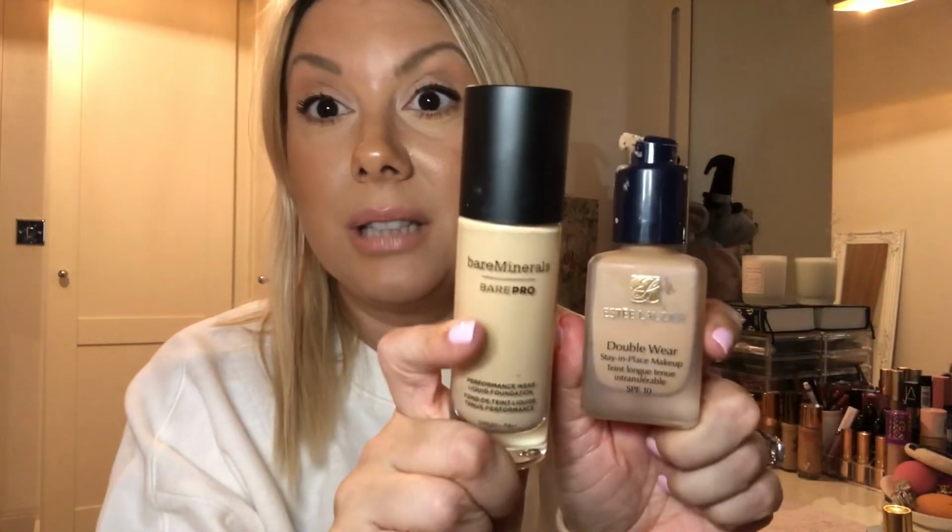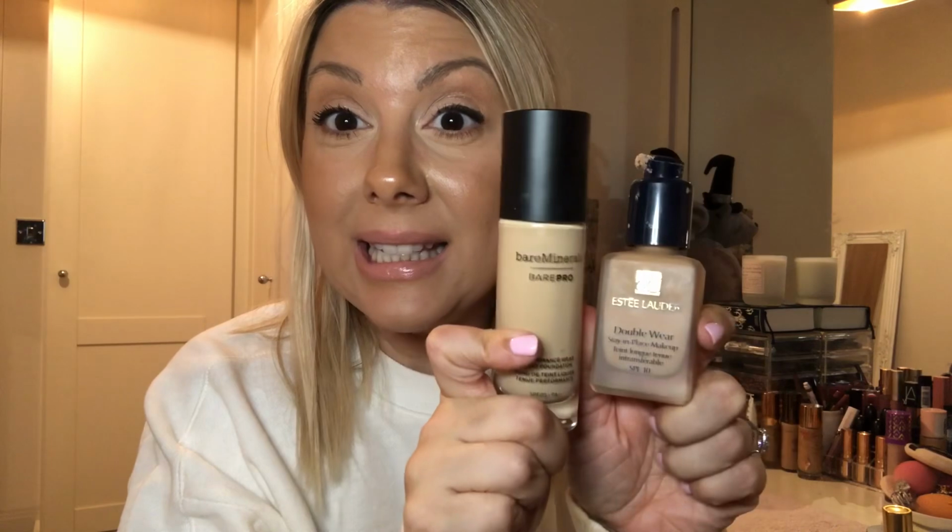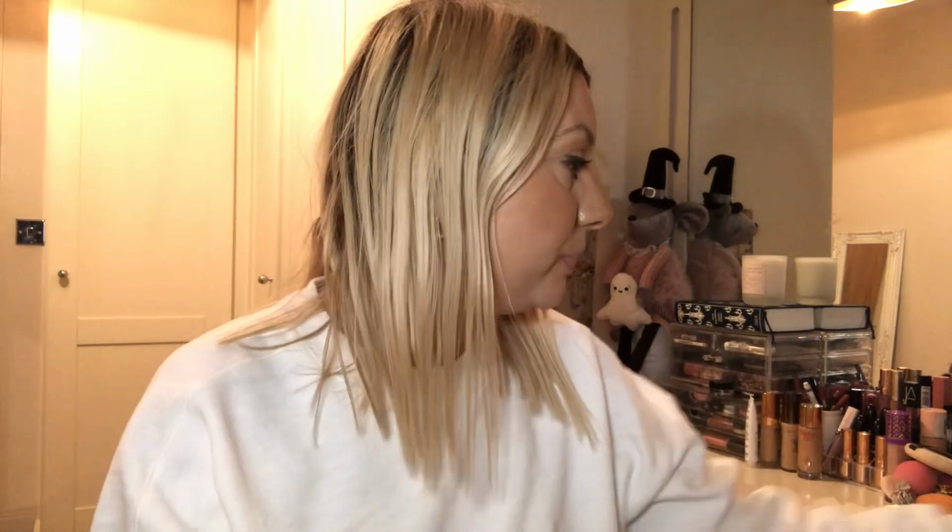And the same with this, it's very dry and dense, and this on its own can look too much, but mixed together, it's a beautiful finish that lasts all day long. It's just fabulous. And I absolutely love this. I've been going back to this regularly because I just love it. You know that I've used it for years and years and years, and it's just been my go-to at the moment.